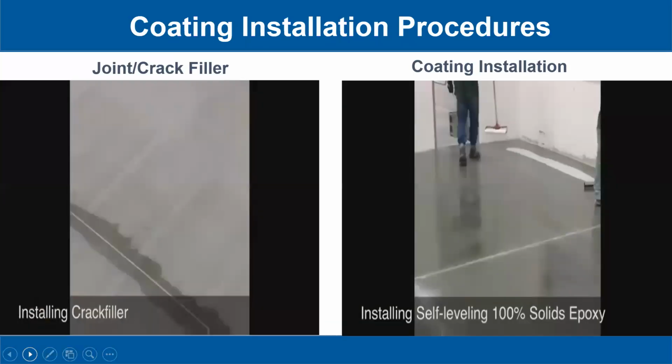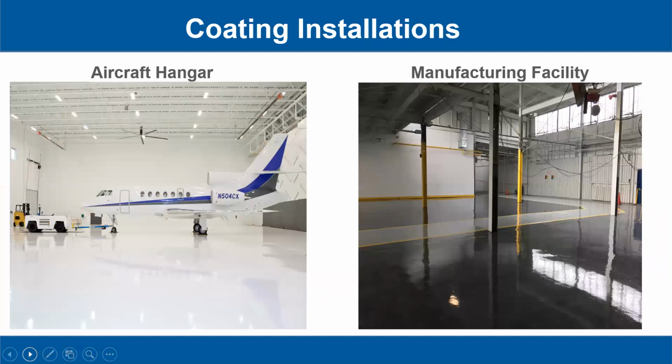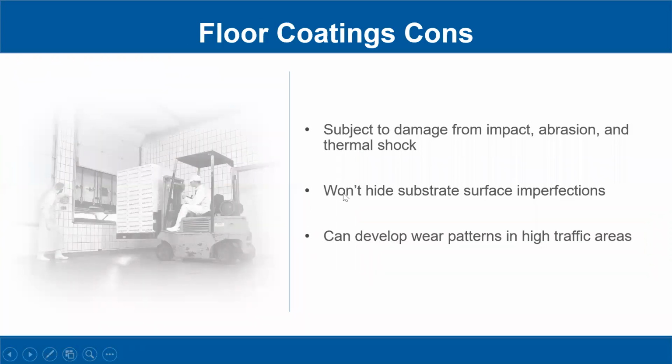They're going to be around forever. I mean, we're always going to see coatings. Here's the thing about them. I want to show you some limitations. The middle right here says they won't hide surface imperfections. That's probably the most important thing to know about just a simple thin coating. It won't hide surface imperfections.